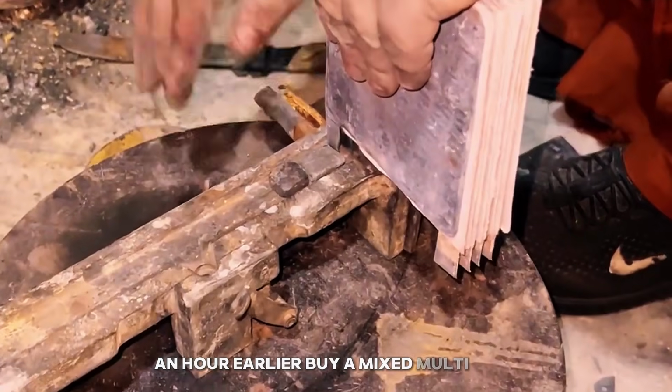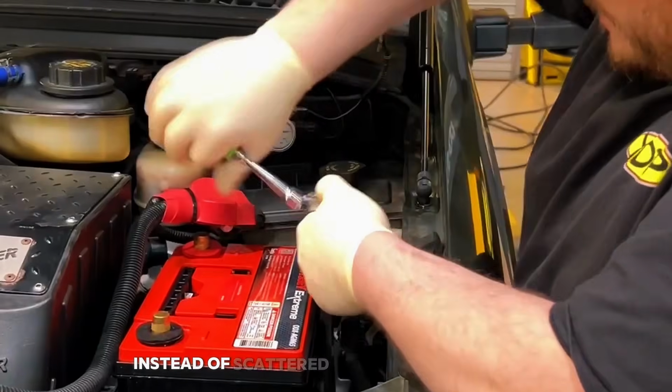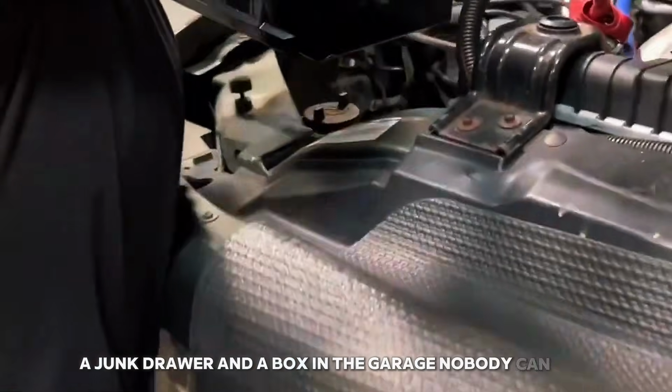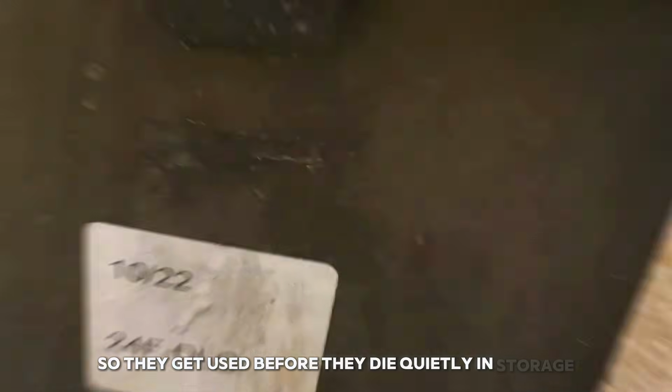Buy a mixed multi-pack covering the sizes your house actually uses. Keep them in one labeled bin, instead of scattered across 3 drawers, a junk drawer, and a box in the garage nobody can find. Rotate older batteries to the front so they get used before they die quietly in storage.